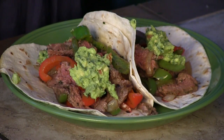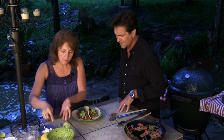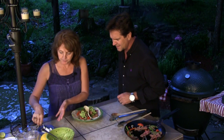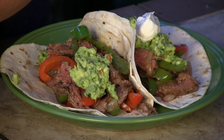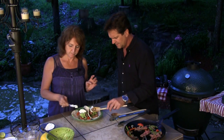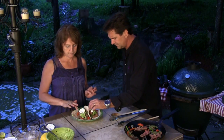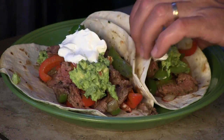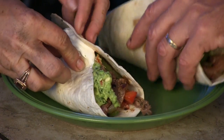Oh, can you smell all that freshness? You can put a little bit more guac on mine if you'd like. Can I? Now, look at that. Is that not beautiful? Sour cream is optional, whether you like that or not. I'd bet Naibi would tell me that that's not the way they do it back home. But, oh man, wow. Look what a big, oh my goodness, these are huge. Big honking.